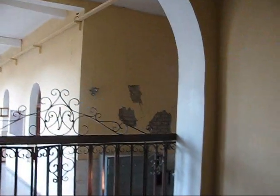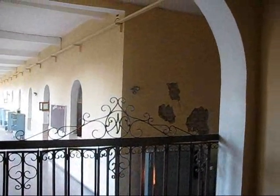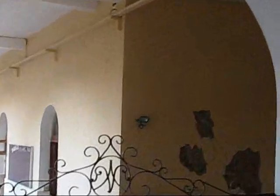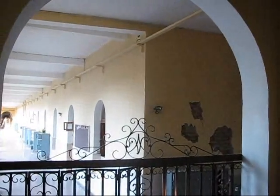This is an inside shot. It's the same shot I've got to still photograph. You can see that some of the concrete's chipped away on the first floor. I don't know how many of the lines will show up in this picture here. There's a fair amount of lines running through the walls that are making the damage through this building.